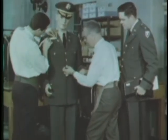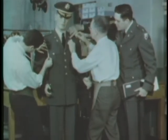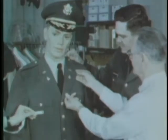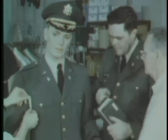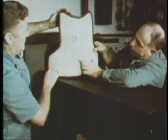Almost everything that the U.S. soldier carries and wears, except his weapons, is designed and thoroughly tested at Natick's Clothing and Organic Materials Laboratory. The range of responsibility here runs all the way from dress uniforms for all occasions to bulletproof armor vests.